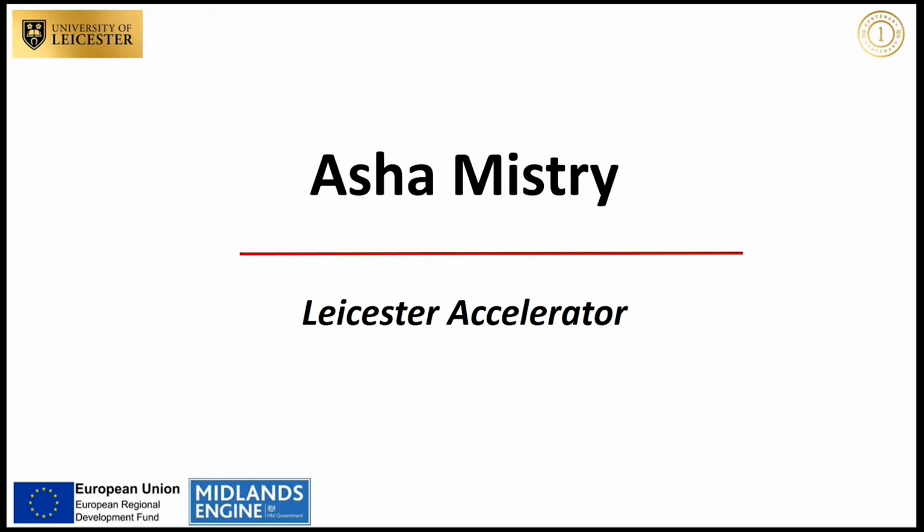We have recently been awarded funding by the UK government, part of the Community Renewal Fund, part of the government's Levelling Up agenda. And this is allowing us to expand our current sustainability offer here at the Leicester Innovation Hub. The project will be called the Leicester Accelerator, and we're in the process of getting it wrapped up and kick-started in the new year.